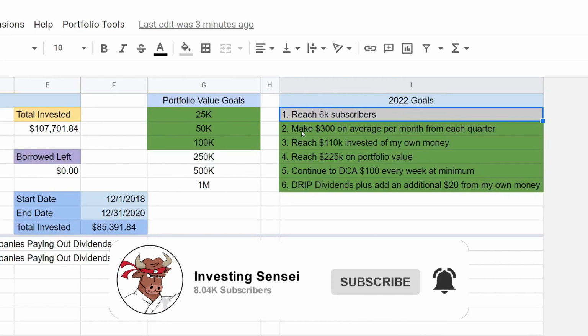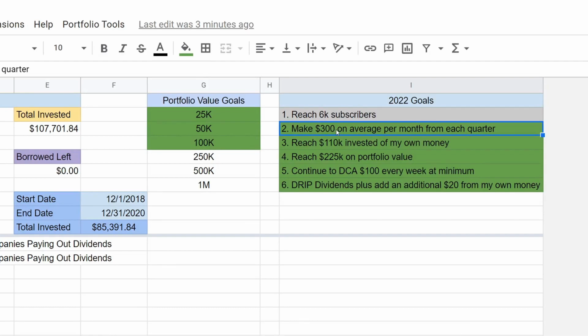We're definitely gonna beat that, but we're actually working on goal number 2, which is $300 average per month on dividends. We're getting very close, about $16 left, and we will see how long that takes. We still have about 3 more months left, and I think we can definitely achieve it. Same thing here for number 3, reach $110,000 invested of my own money. You'll see right here we have about $107,700 invested, so we have about maybe $2,300 left to have invested in this portfolio, and I think we'll definitely achieve it by the end.